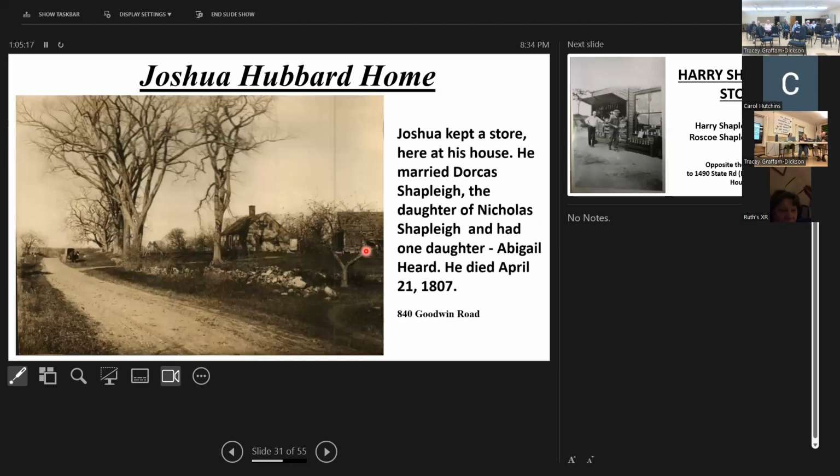So Joshua Hubbard up on Goodwin Road kept a store at his house, and that building is still there. It's across from Ambush Rock Road, the Joshua Hubbard house. The owner at the time, I think she still lives there, I'm not sure, but she did come and speak to us about the history of that house. And Joshua Hubbard kept meticulous record books of marriages and deaths in the town.